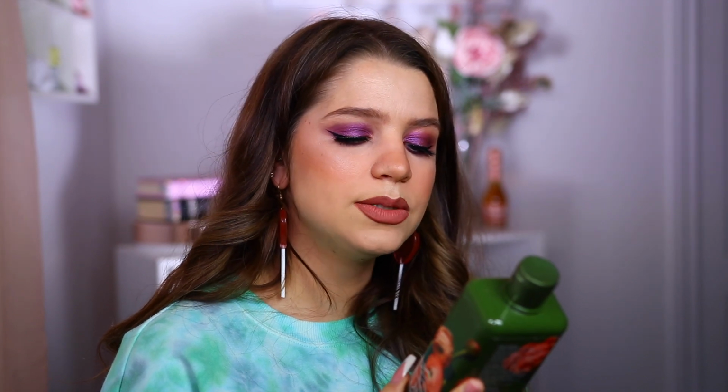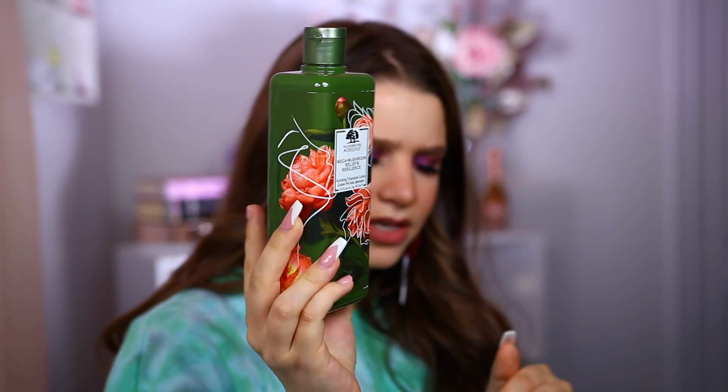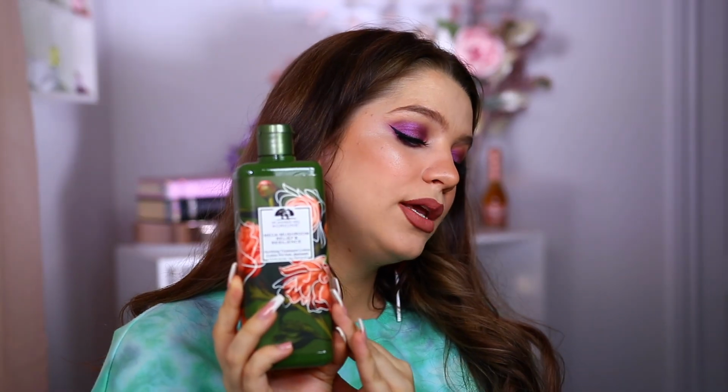So Origins is up next. I have not gotten a package from Origins in a very long time, so I'm excited to see what they sent over. This is their Mega Mushroom Relief Resilience, a smoothing treatment lotion. Very pretty packaging, I like this packaging a lot. It says 1 bottle equals 1 tree, so for every bottle, Origins plants a tree. I love when brands do that.